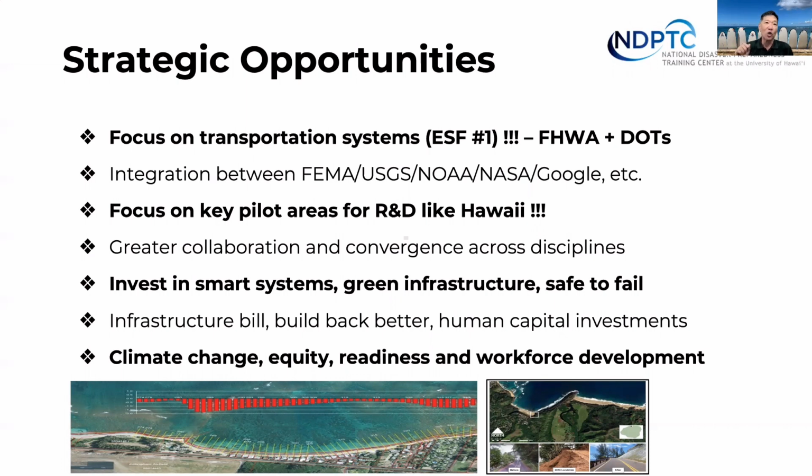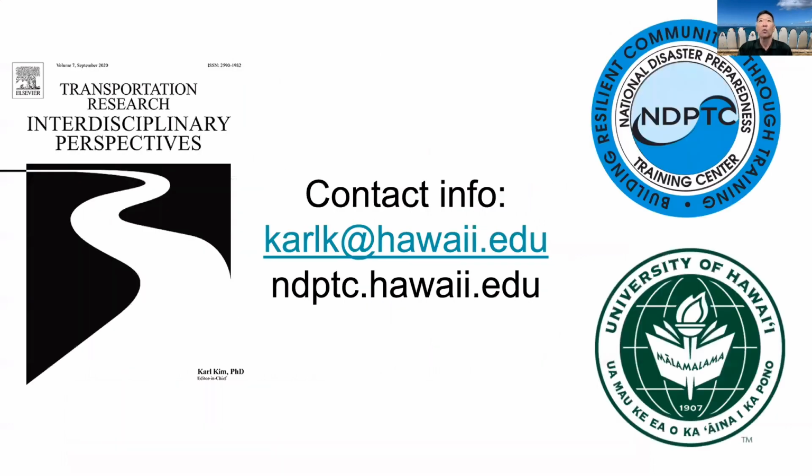I think that there are strategic opportunities with the infrastructure bill, with building back better, with investing in human capital to address these ongoing problems and threats associated with climate change, with the need for more equity and readiness, and long-term workforce development.